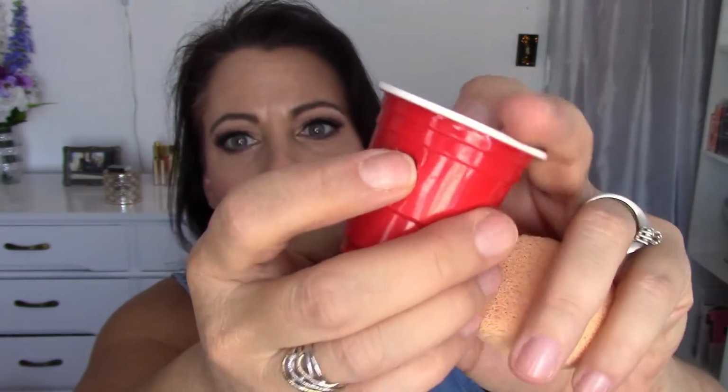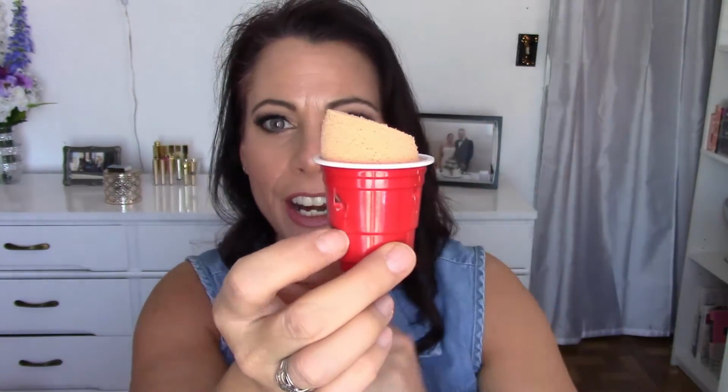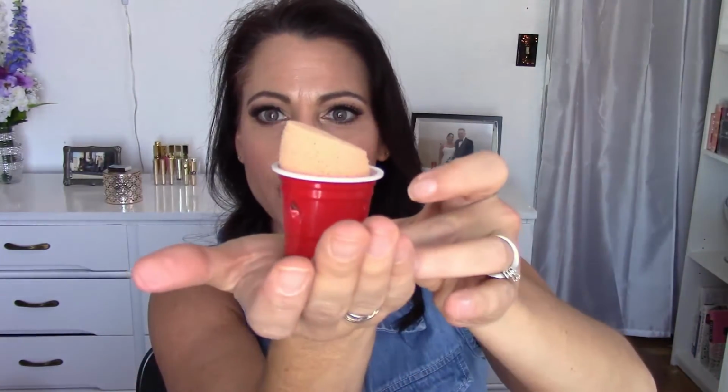One of the things I like to do is, because I don't want to just set him on my bathroom counter, I have these little tiny red Solo cups, and you'll notice I poked little holes in the Solo cup. When he's wet, I'll sit the cup on my counter and put him inside the cup so he can dry, and the little holes let the air get to the sponge, so I don't have to worry about the sponge ever mildewing. And then I don't have to lay him on my counter. He can just sit in the cup like that. Works out great. So this has been a major game changer.